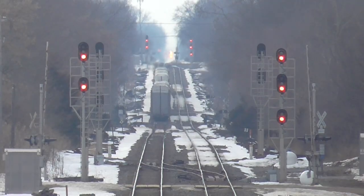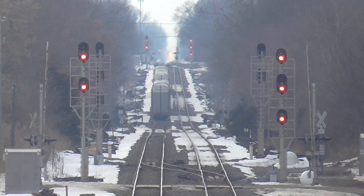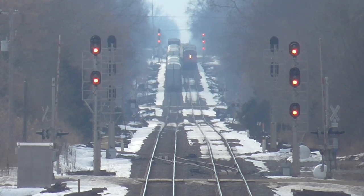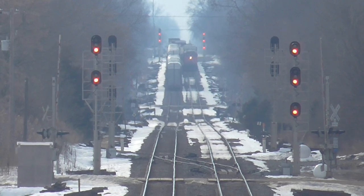As A451 approaches the end of the double track in Bancroft, eastbound local L502 can be seen approaching. L502 operates between Battle Creek, Michigan and Toledo, Ohio, and will work the yard north of Durand, picking up and setting out cars, before turning south down the Holly Sub toward Pontiac and Toledo.